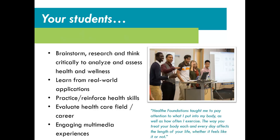They'll also be provided career education as students will explore the healthcare field as a possible career choice option, as well as investigate a specific healthcare profession. Finally, they'll be engaging with various healthcare technology infused throughout the program, making it more interactive for students.